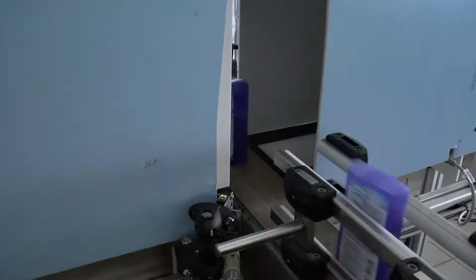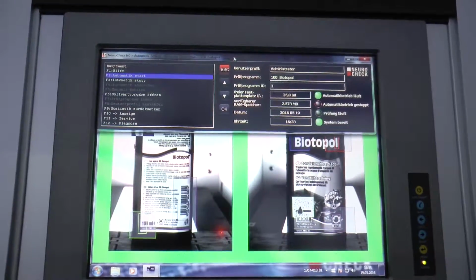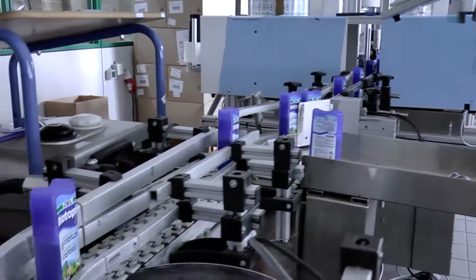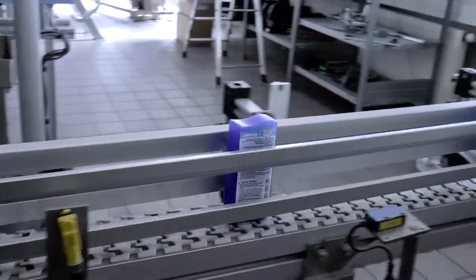In the darkroom, a photo is taken of the front and the back of each bottle to check the labels are in place. The correct position of the label is checked using photo control, in the same way as with the biometric passport photo. Now the JBL BioTopol bottle is almost ready.